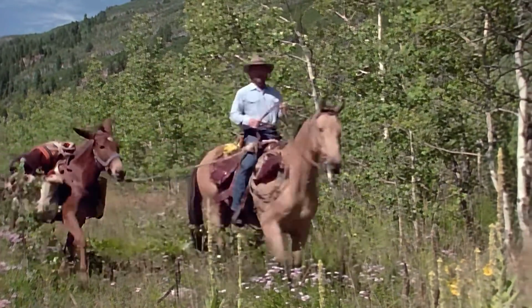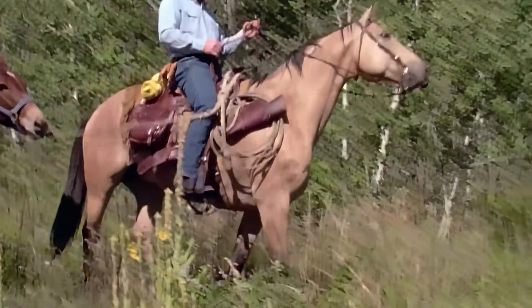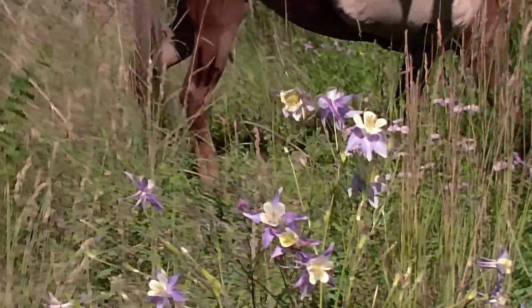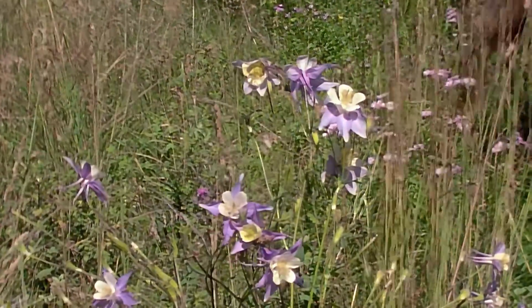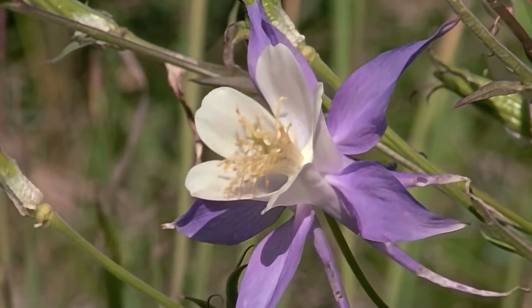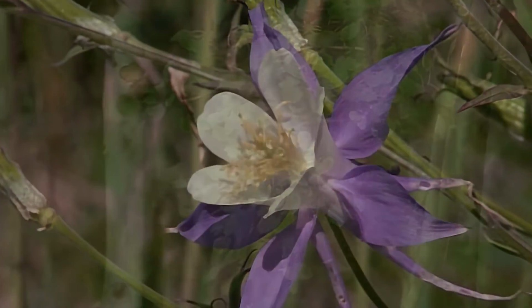Continuing on, I spot the Colorado state flower, the columbine. Once, columbine covered great expanses of these mountains, but people loved them too much. Flower trains carried city dwellers to the high country to pick columbine by the armful. As a consequence, there may never be as many columbine again.